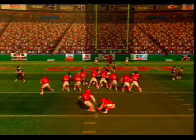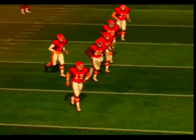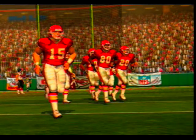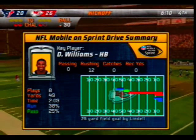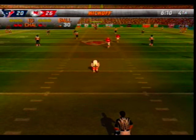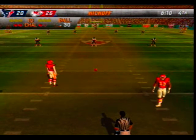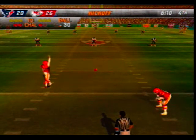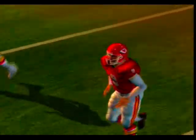So this should be an easy three. The kick is good. They now have a 6-point lead following the field goal. Ryan Lindell is back and ready to put this one in the air, from the one. This is one of those spots where they have to put something together because they're just running out of time.